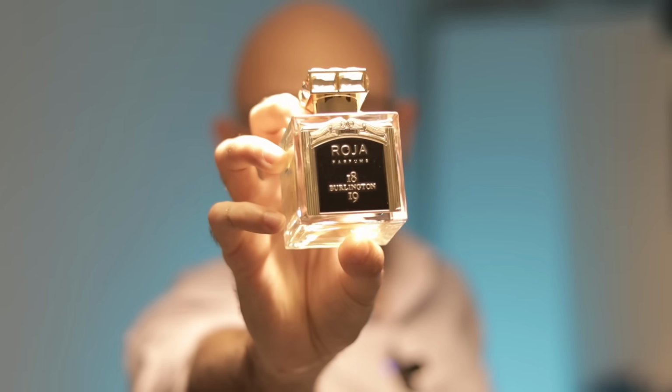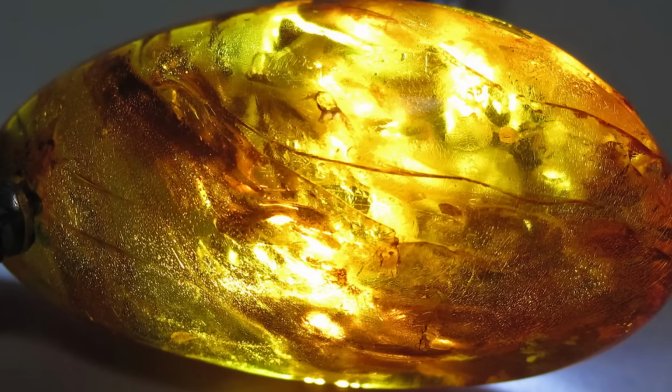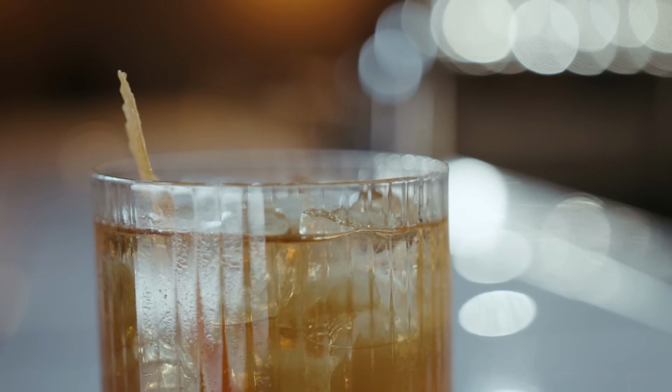Roja's Burlington 1819. You might say this is primarily a summer scent, but actually I think this can work perfectly in the autumn time. This is orange warmed up with amber and spices and a little bit of a rum here as well, but it's a very complex and very natural perfumery.